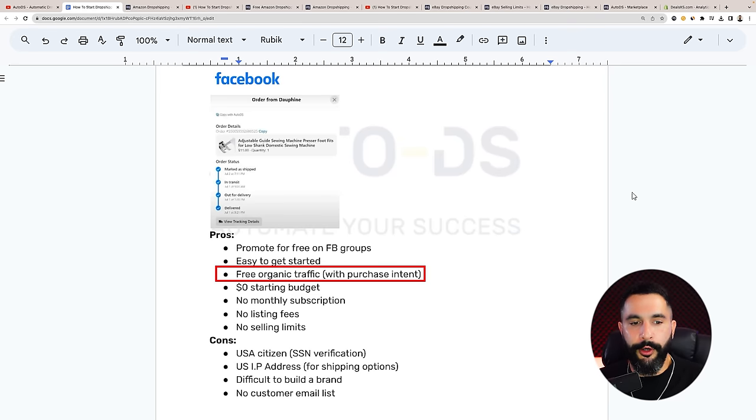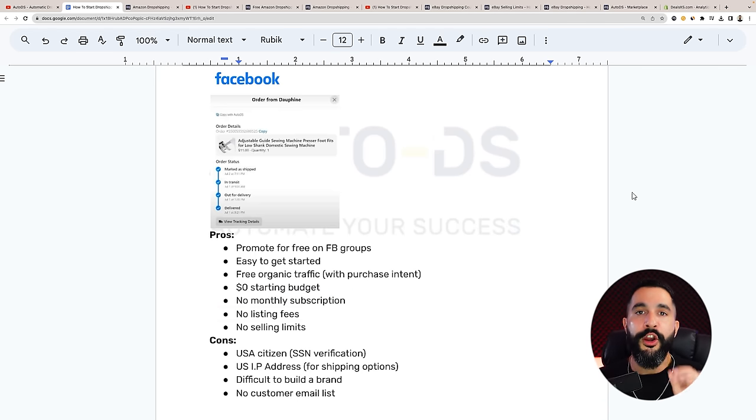So you can get free organic traffic. Of course, customers who are looking to buy things click on the marketplace because they're looking to buy something, so then they can find your listing. There is no monthly subscription, no monthly fees, and no selling limits. These are the top pros, the top advantages of selling on Facebook Marketplace.